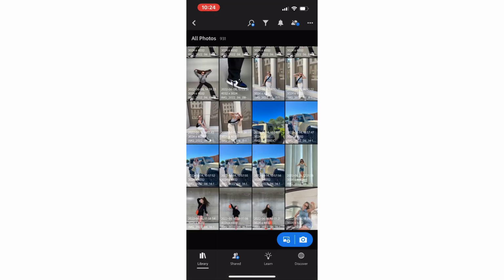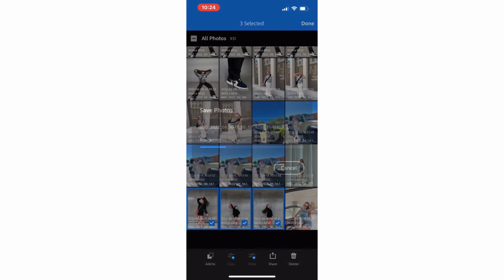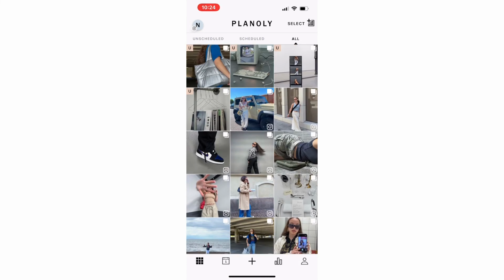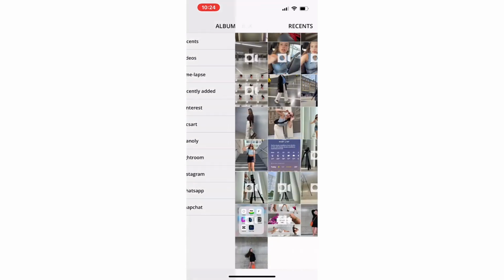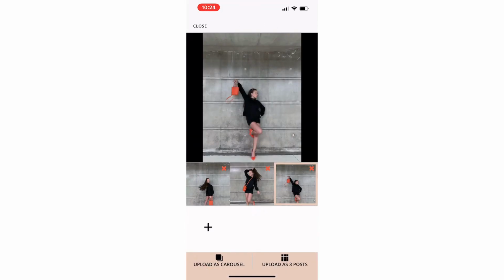I also center and straighten my pictures, and then I just select them to export them to my camera roll so that I can then go over to the Planoly app, open it, select the plus icon, and add the 3 pictures. So now that I've added them, I can also see what they look like in my feed.